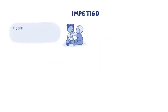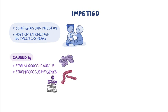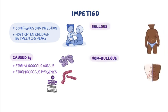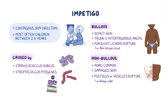All right, as a quick recap, impetigo is a superficial and highly contagious bacterial skin infection, most often affecting young children between the ages of 2 and 5 years, and is typically caused by gram-positive pathogenic bacteria, like Staphylococcus aureus or Streptococcus pyogenes. Impetigo can present as either bullous or non-bullous. Bullous impetigo appears on intact skin, usually on the trunk and intertriginous areas, and forms purulent lesions that rupture, creating a thin brown crust. Non-bullous impetigo is more common. It appears on damaged skin and forms pustules or vesicles that rupture, leaving behind a honey-colored crust.